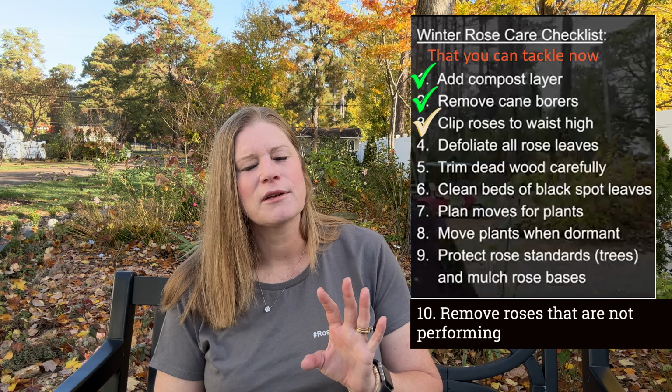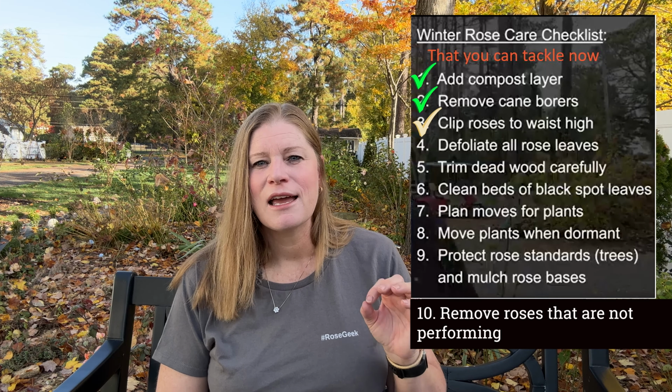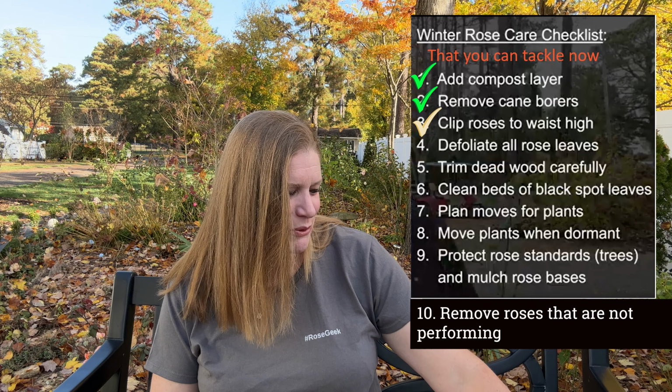Are we clipping the roses to waist high? I'm going to put a yellow on here. That is entirely up to you, based on whether it is a climber, you're not going to do that. Is it an old garden rose, one-time bloomer, you're not going to do that. But if it's a shrub, yes, go ahead and bring down the height if you do not have hips that you want to grow on that rose that you'll be watching through the winter.